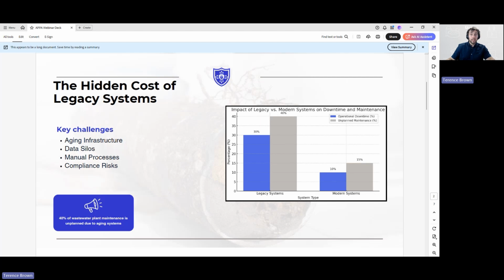And you've likely seen it firsthand if you have things like fragmented control systems that don't really talk to each other easily, maintenance processes that are reactive instead of proactive, or limited data access, meaning you often find out about issues after they've already caused a problem. All of this together contributes to an environment where operational downtime and emergency maintenance are constant risks.